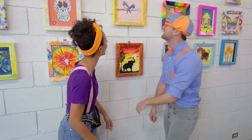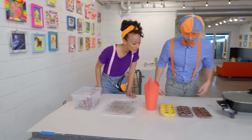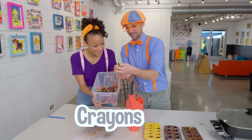That's so cool. Look at the two little birds. Tweet, tweet. Whoa, Mika, check it out. Ooh, what's on this table? Whoa, looks like a lot of cool things. Yeah, oh, look, crayons. Whoa, so colorful. Yeah. So many different crayons.